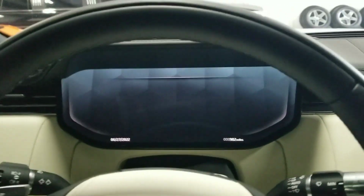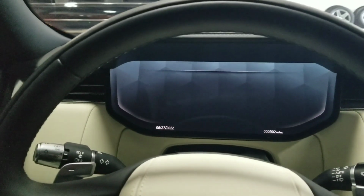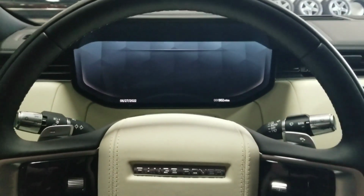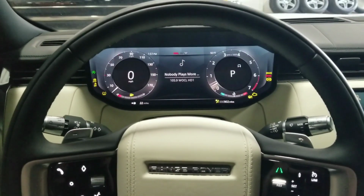One last thing before I forget, this vehicle also does feature the natural black birch veneer trim. Taking a look at the gauge cluster, we can see that this vehicle has done just over 900 miles. So once again, very low mileage. I'm going to go ahead and start the vehicle, push button start in the center console.